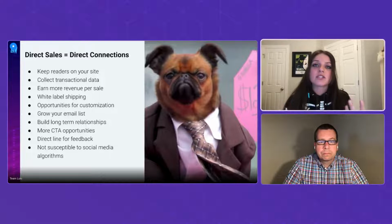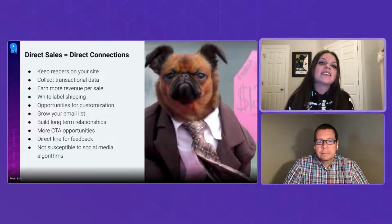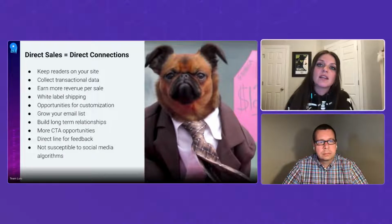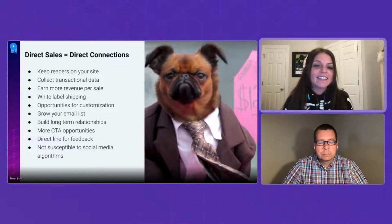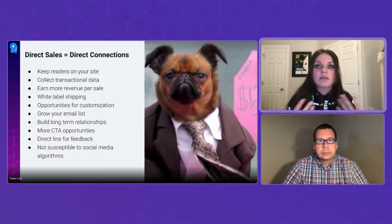That way you collect transactional data, which means you're actually able to see who buys your calendars and who's buying your products. You can earn more revenue per sale. Since you're cutting out the middleman and selling directly, you're earning more per sale of your calendars. You can do white label shipping. White label capabilities just mean that if you wanted to have your own branding front and center, the labeling on the packages will be yours. That can be very exciting if you have your own business or brand or want to establish your own imprint. There are a lot of opportunities for customization with this as well. As you see that people are buying your calendars, you can reach out to them, thank them.